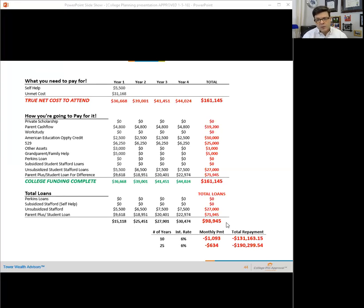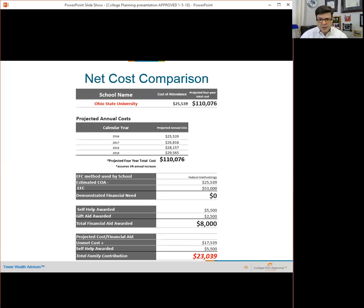So a question would be, how would that student feel on the front end of things, knowing that on the back end of things, this is what his or her monthly budget is going to look like? This is Illinois. How do you feel about Ohio State? So let's look at Ohio State. By comparison, the cost of attendance is $25,539. Illinois, you'll remember, $46,668. Quite a big difference. A lot cheaper with Ohio State.